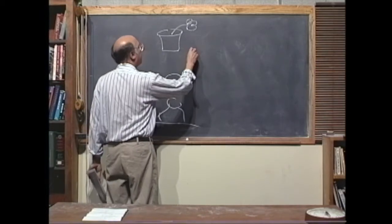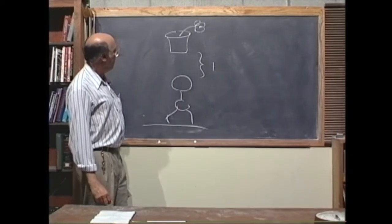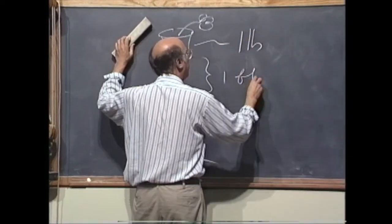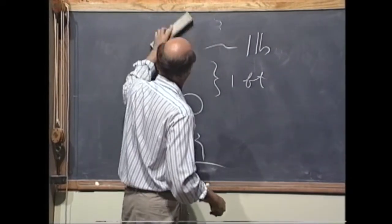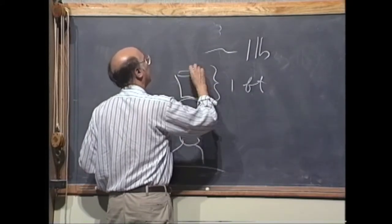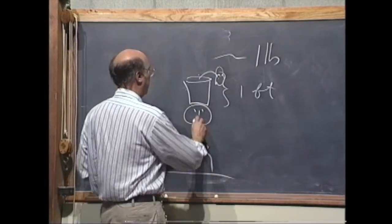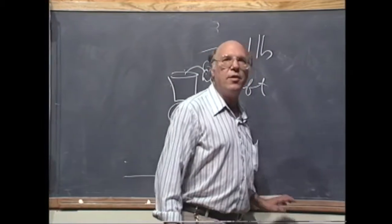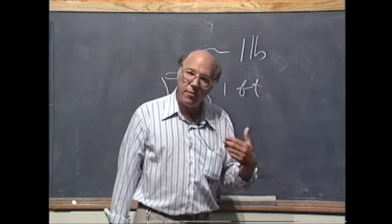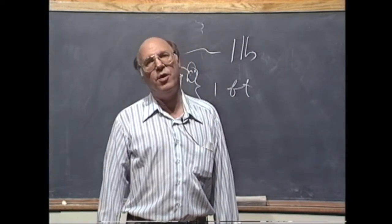And let's pretend it's 1 foot down here, 1 foot to the head of the client. And the flower pot falls on the client's head. The 1 pound flower pot falls down 1 foot and strikes the client in the head. And here it is. There's the flower pot down on the client's head, falling down. I guess the client's going to have an expression like that after he gets hit. And the question my father asked me was, how many pounds of force does the 1 pound flower pot exert on the client's head after it's fallen a distance of 1 foot?